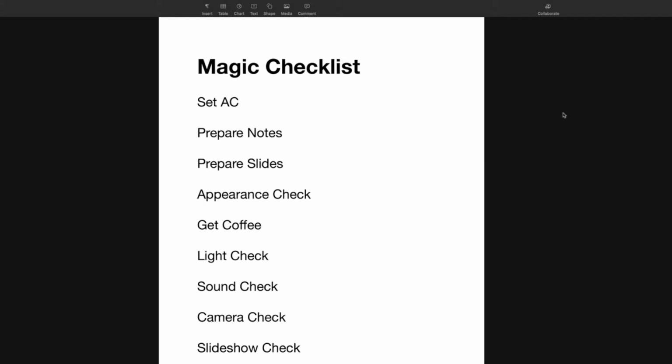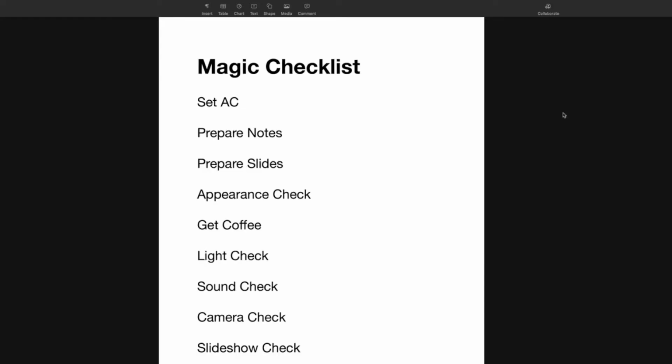As you can see in my next item on the checklist, it says prepare notes. Now, I found that it's better for me not to try to memorize stuff or read off a teleprompter. It's better that I had notes prepared. So I would have my notes ready. That's another thing I would do.